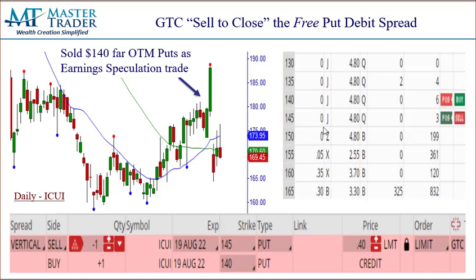And so again, here you see zero bids, five cent bid here. So what I did in this one, I did get filled on the 145s bidding 10 cents. So just like with Brothers, I now have a free put debit spread. I'm long the 145s and I'm short the 140s, $5 wide. And then I immediately put in a good till cancel, sell to close my free put spread. In this one, I said, hey, if you give me 40 cents for a free put spread, that's total profit gravy. It's a gift. So that order's in there, GTC.